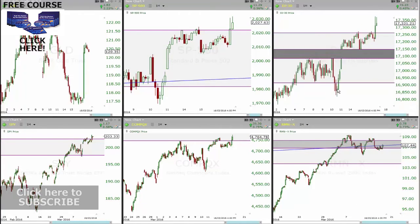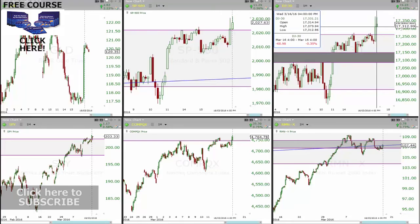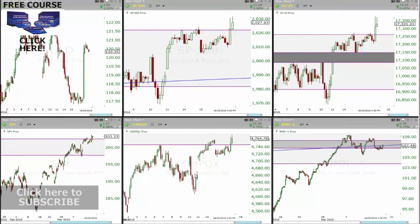Same with the Dow Jones. The Dow Jones had a big spike up on the hourly chart, and then suddenly we can see that the market came down and was rejected at this sort of 17,350 level. Nasdaq is struggling, even though Nasdaq tried to run to the high side too, but it struggled and struggled and struggled.